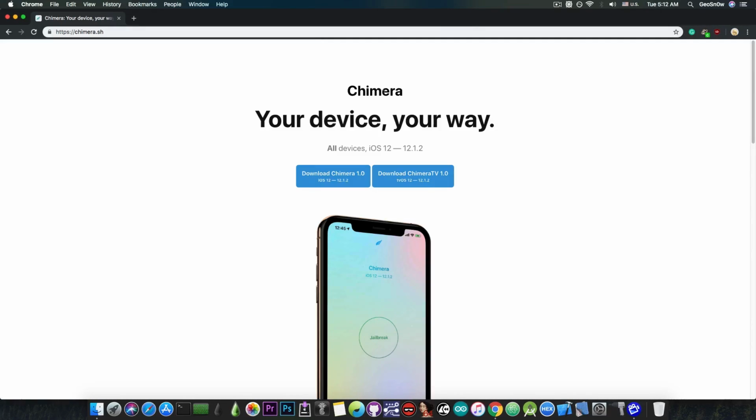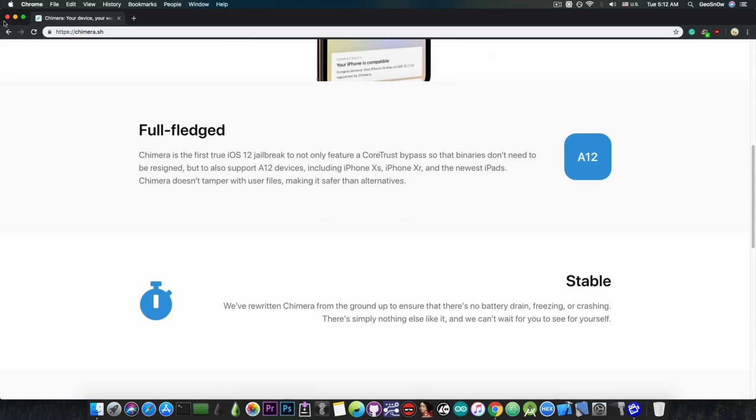So it says in here, Chimera, your device, your way. It's available for iOS 12 all the way up to iOS 12.1.2 for all devices including the A12. Basically the iPhone XS, XS Max and XR. It's also compatible with tvOS 12 to 12.1.2 under the Chimera TV name. It's version 1.0, so pay attention while installing it. It may have bugs since it's the very first version that has been published just a few minutes ago. The website is chimera.sh. Once you press in here and get the IPA file, you can install it.